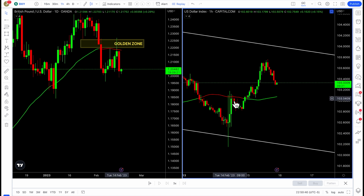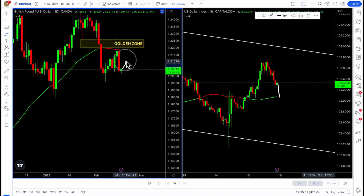So this may come down to touch this 50. As you can see, price is always dancing around that 50. So it may come down there, right? And as that comes down, this GU is going to come up.